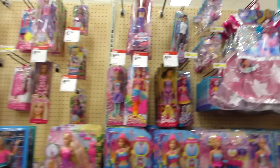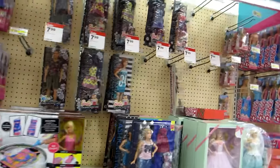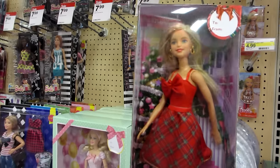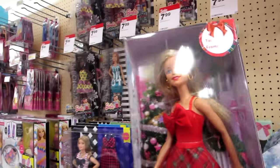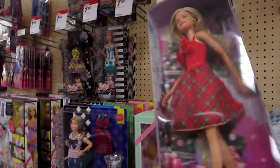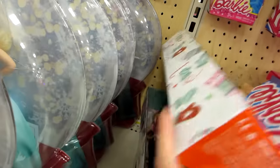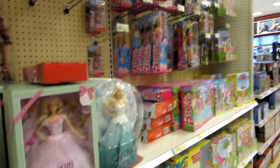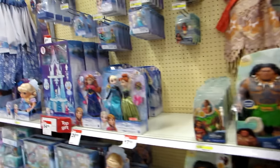I'm really excited. Here's some of the Barbies. I'm just gonna scan over them. Oh, is this the new Christmas Barbie? It is! See, I was gonna do a review on these guys. I got the Chelsea dolls, but I decided I'm not going to. But she's really pretty for if you do need her. But I do have these guys that I am going to review. The sisters Sled and Fun and the baking one. And then here is some Moana and Elena and Frozen.